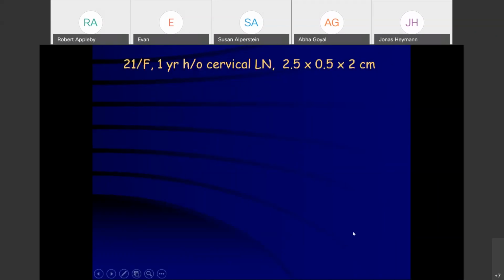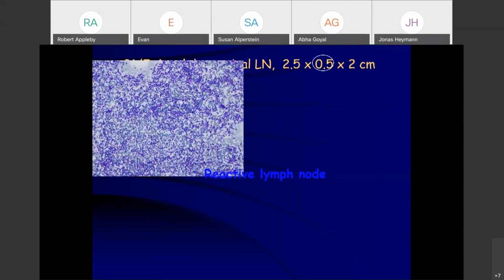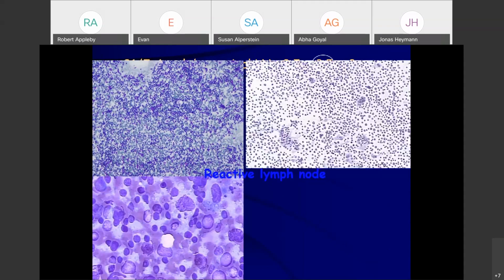Lymph node: I rely a lot on growth. I refuse to look at the slide if the sonographer didn't give me 3 measurements. So if I see the 3 measurements, I don't need to look at slides. I could just shoot my report. This has to be benign. I could say reactive lymph node. 1 pass.